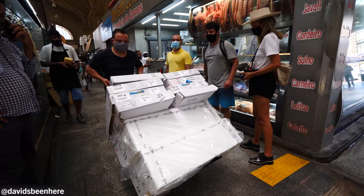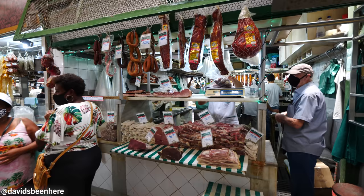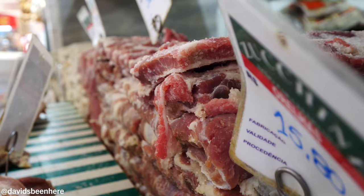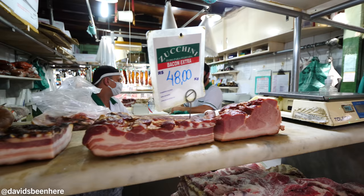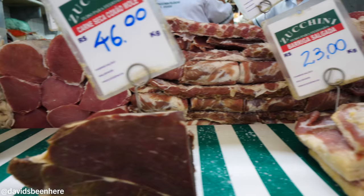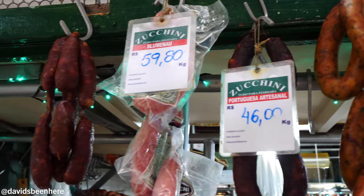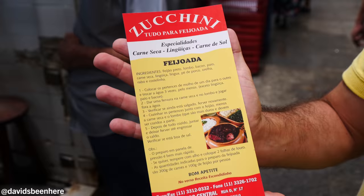Let's go. What is this? Codfish. Bacalhau. I'm gonna show you now a place that sells all of the ingredients for feijoada. Feijoada is a Brazilian typical dish. And here you find all the ingredients for the feijoada. Basically it's all meats, all different pieces of the cow. Carne seca, so dried meat. It's different cuts of meat with black beans and some spice. Oh my God, and you have chorizo. Here you find everything. This is amazing. Here you have the recipe of the feijoada.